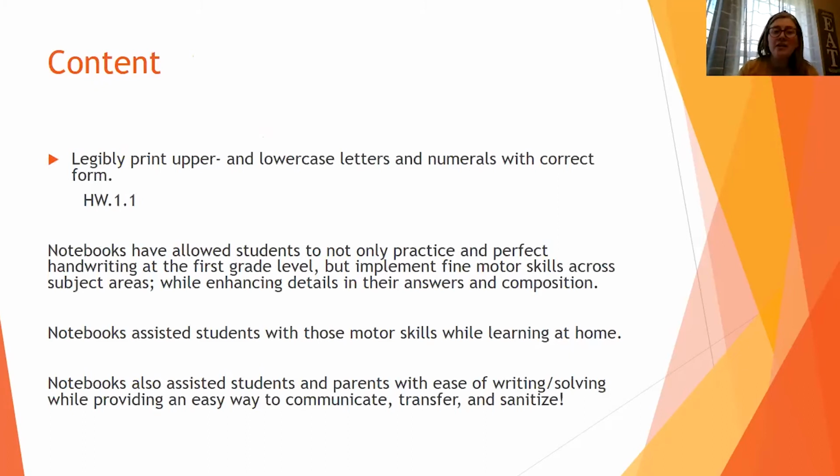So with the content that I am required to teach in first grade, just like many of you, the big thing was handwriting. They lost the last leg of kindergarten since the pandemic struck in March. And here in our district, we've been in and out, and we're out consistently from March all the way up to September. So the littles, as I like to call them, my little first graders, they came into me really struggling with handwriting.